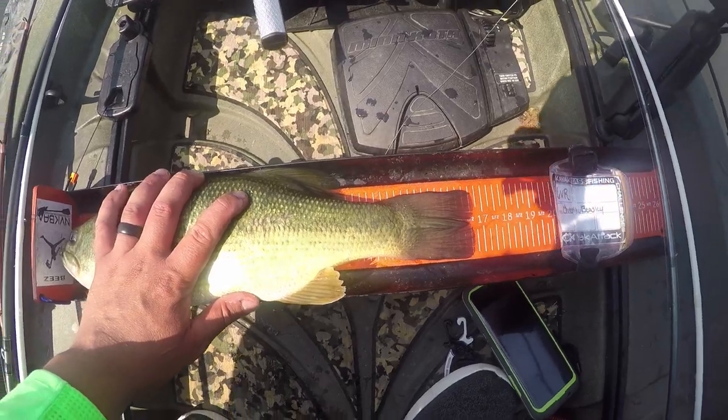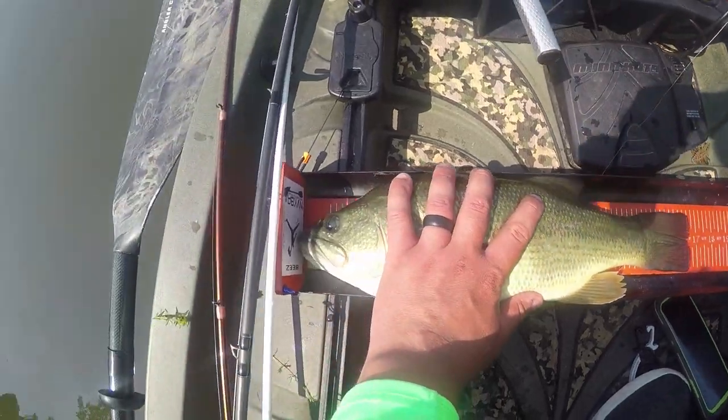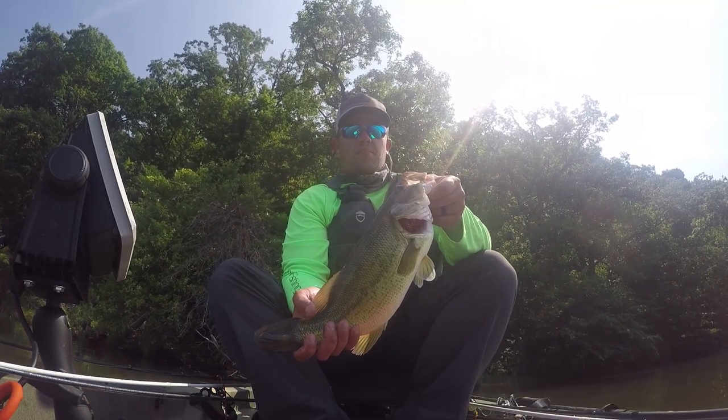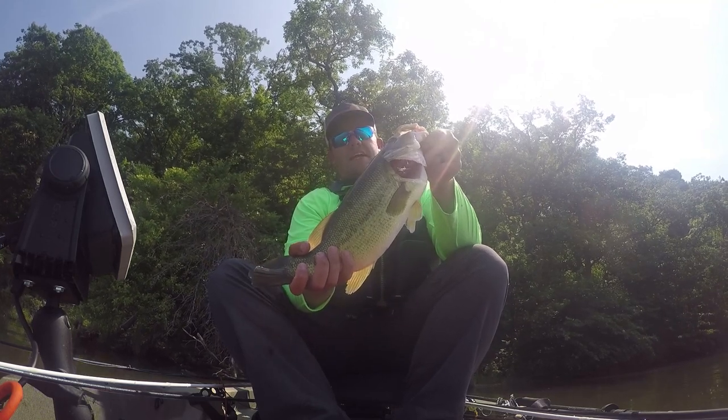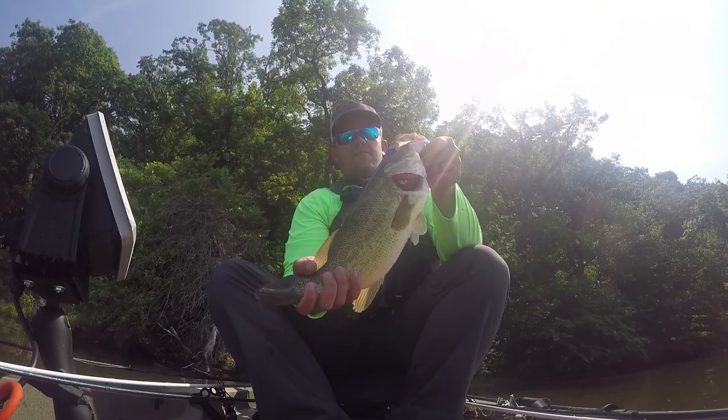Yo. 16.5 inches. All these fish are pretty much shorter and typically just well fed and kind of stocky. So, let's see if we can get on some more. Let's let her go.